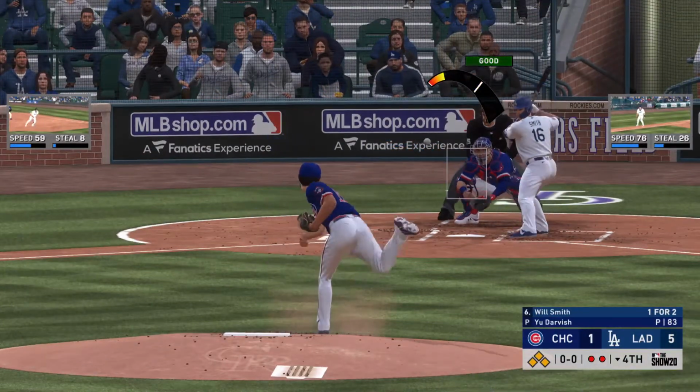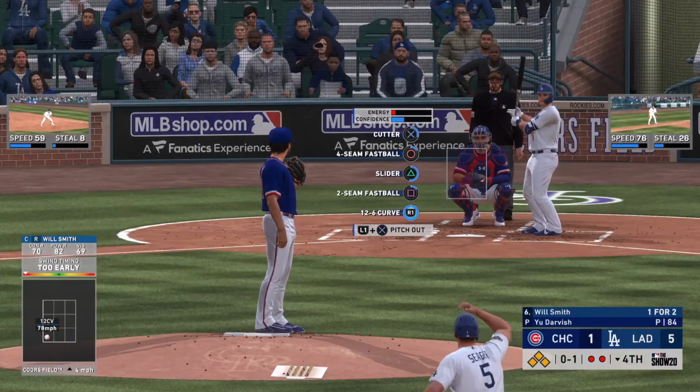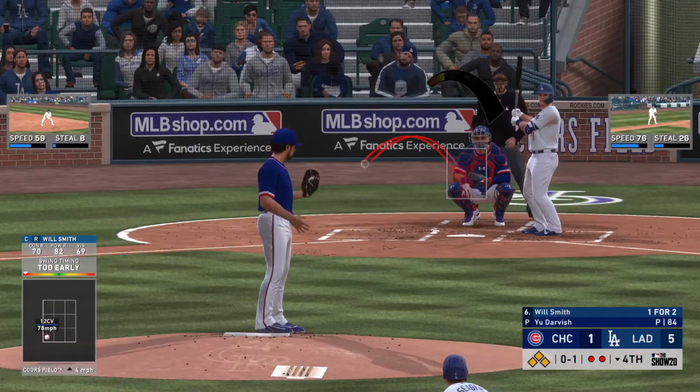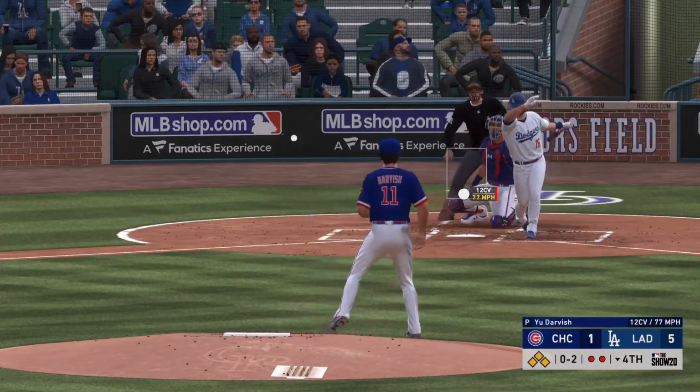First pitch coming, here it is. And he waves at a curveball there. No balls and a strike. Hey, I love the aggressiveness right here and wanting to be a hero. But this is where you got to tell yourself to relax a little bit.